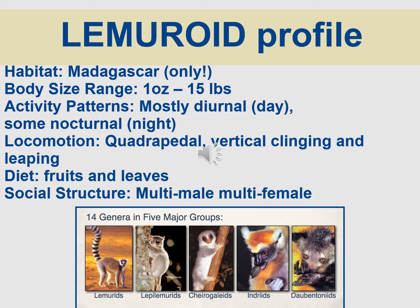So lemurs only live in Madagascar, only. And they can range from 1 ounce to about 15 pounds. And they're mostly diurnal, meaning active during the day, but some of them are active during the night or nocturnal. Their locomotion is quadruped, meaning they have 4 points of locomotion, but they will also vertical cling and leap, where they will grab onto the trunk of a tree that is vertical, and then they'll push off with their very powerful legs and then turn their body to go grasp on something else.